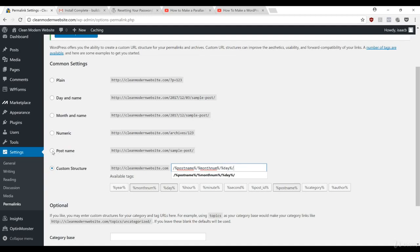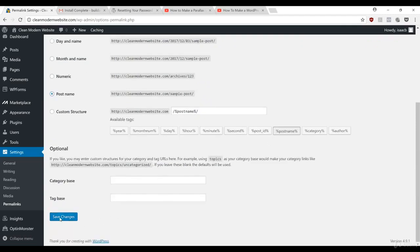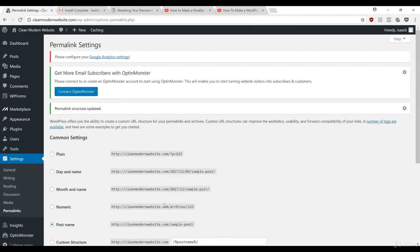So what you want to do is go to here and click post name, and now whatever you call your post will be at the end there, which is a lot nicer looking, and it's much better for the Google Search Console. Alright, once that's done, you're going to scroll down and make sure you hit save changes. You're going to wait for that to go, and all good, changes saved.